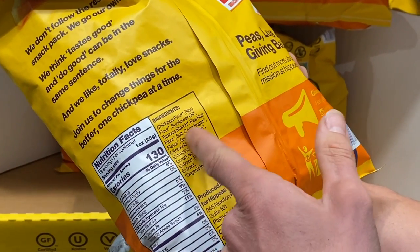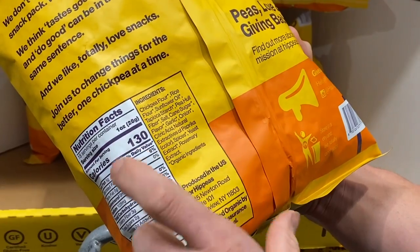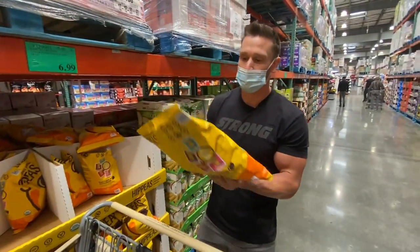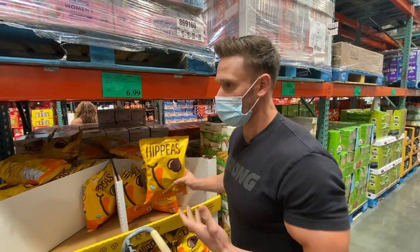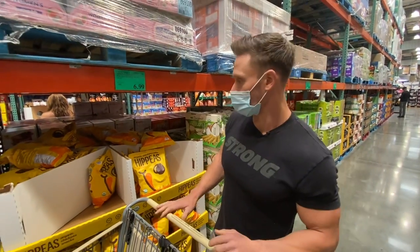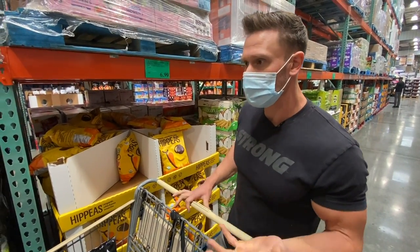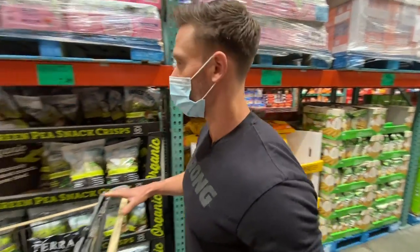Tapioca starch, some pea hull fiber, some cane sugar. Otherwise, the ingredients are fairly clean, except for when we get to yeast extract. I've talked about before, yeast extract is another way of saying monosodium glutamate. It's just not a synthetic version of it. Lights up your brain, makes you feel like something tastes good when it doesn't necessarily taste as good, or it makes you want to eat more. Very common in snack items. So this one does not make the cut, but let's see if we can find some other things that might be a little bit more straight up full-on chickpea.